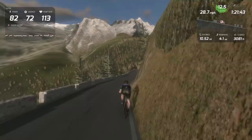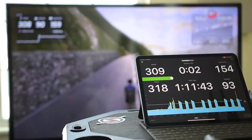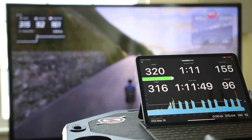RGT is free, somewhat free, and you guys keep asking me about free options, so here it is. Give it a try. Another good way to give it a try is if you have a Train Road subscription or a Sufferfest, and want to enjoy a little scenery or some distraction while you're doing your workout, you can run them simultaneously and get the best of both apps without having to pay a double membership. But would you pay $14.99 per month for RGT?